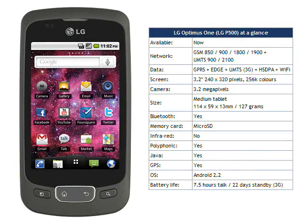Perhaps the Optimus One goes some way to address LG's weakness in the smartphone market. Traditionally seen as a manufacturer of lower spec feature phones and fashion phones, LG have failed to keep up with rivals in this sector. And while the Optimus One might not wow the more technically advanced customers, it does seem to be doing rather well.